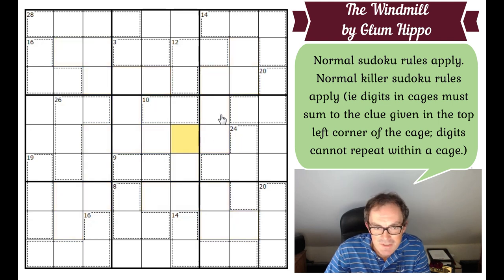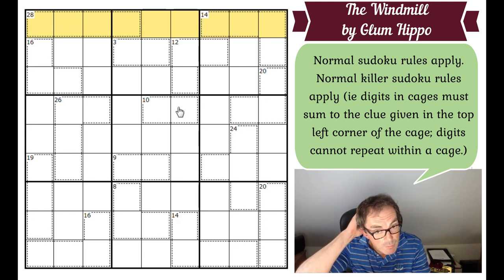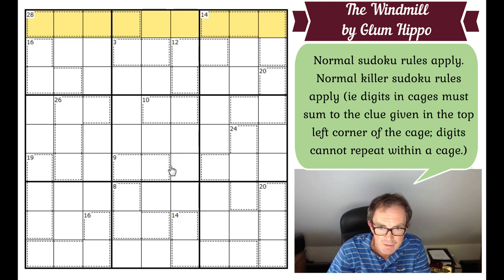Yeah, it's normal Killer Sudoku or a partial Killer Sudoku today. It's called partial Killer Sudoku because not every cell contains or is part of a cage. So we've got normal Sudoku rules, numbers 1 to 9 in each row, column, and 3x3 box. And in these boxes, like this 12 cage, you've got to make sure the three cells add up to 12 without repeating a digit. And that's all there is to it. So do have a go.